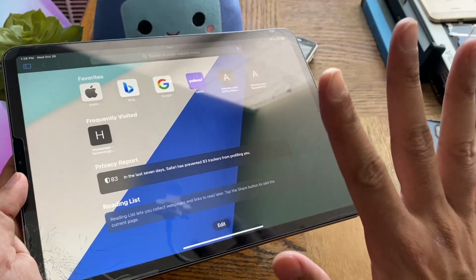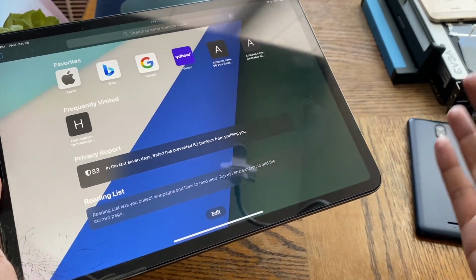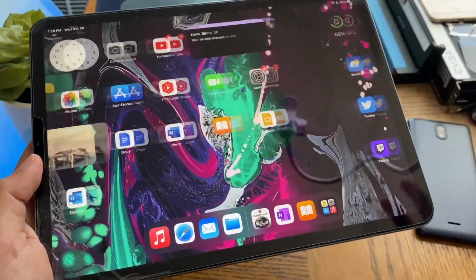And I'm not talking about the Air 2, I'm talking about the iPad 2. As long as it still connects to the Wi-Fi, it's still good to go. So yeah, that is the browsing demo.